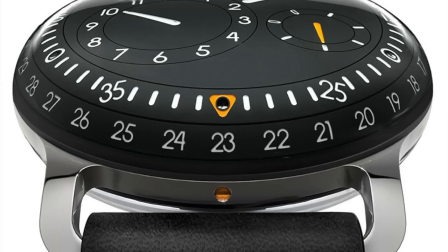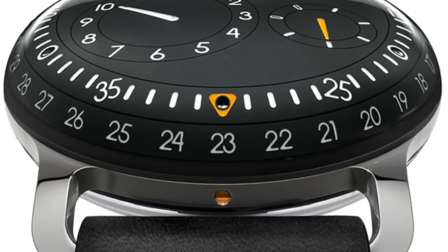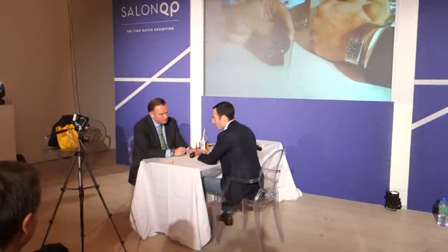But the final thing about it is, and I think you'll like this, it's cheap. It's 23,000 euros. It's for a watch that you will never see on anyone else, and which is bringing something completely new and different to the table.